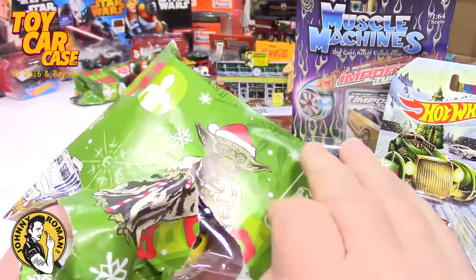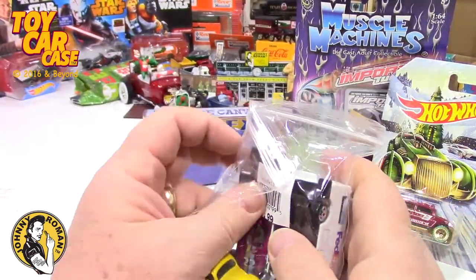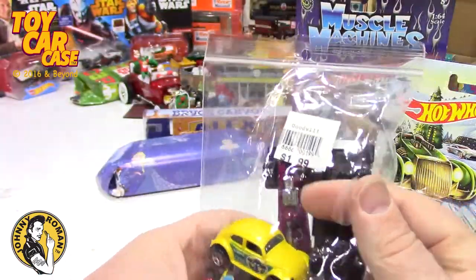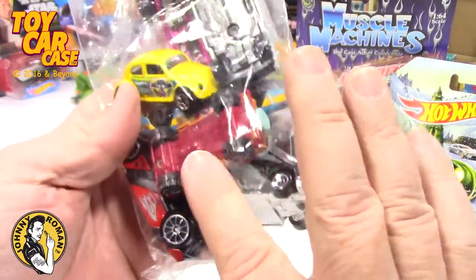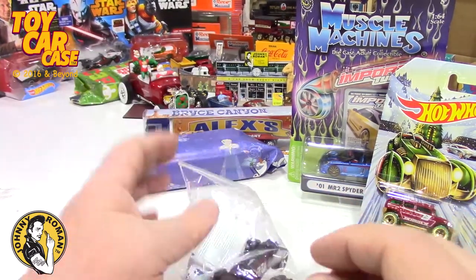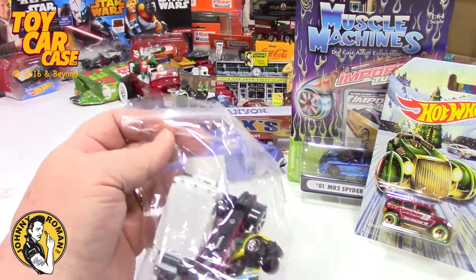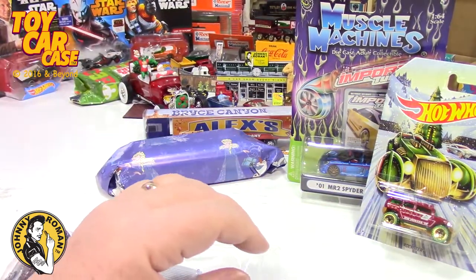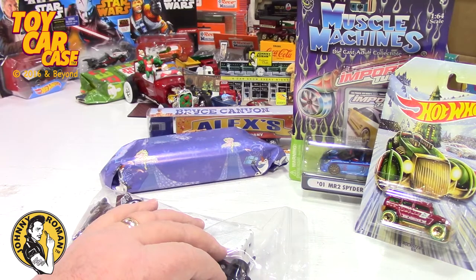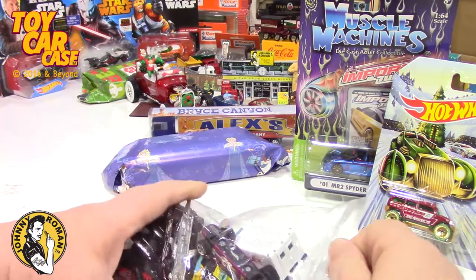Oh, this is a good find. Oh, look at this. That is pretty sweet. Tape everywhere. $1.99 for 1, 2, 3, 4, 5, 6, 7 cars. That's pretty good, because usually it's like 50 cents a piece, sometimes 75 cents a piece, and they're all chipped up and stuff. Oh my gosh, this tape is super sticky. It is not coming off me.